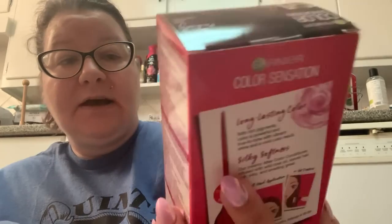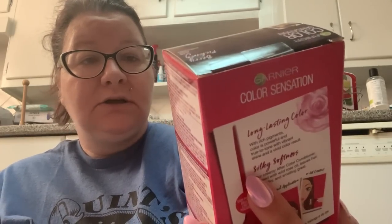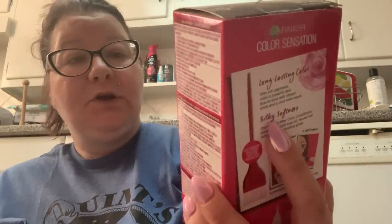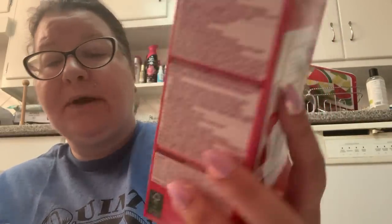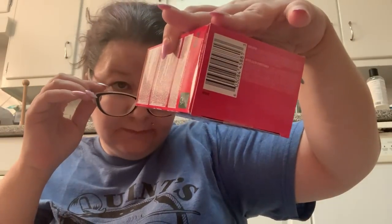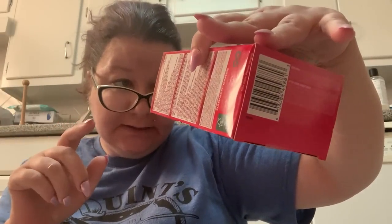And then sticking with the cosmetics, I'm probably gonna do a video on this. I actually bought hair dye in the Dollar Tree. I've never found a hair dye that looked not scary in the Dollar Tree, or that looked not cheap and possibly could make my hair fall out. This is Garnier, which is a brand name. It's in the color Berry Picking. So it's like a berry burgundy. It's deep burgundy. And you guys know that I usually dye my hair some shade of purple.